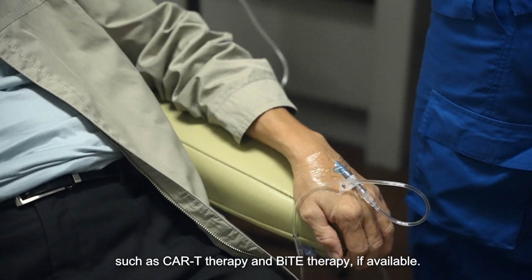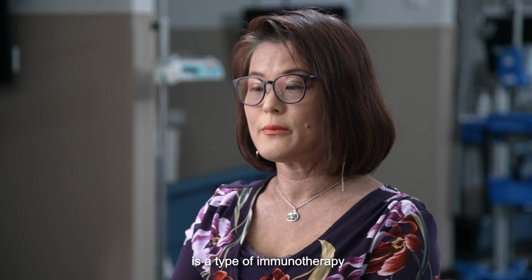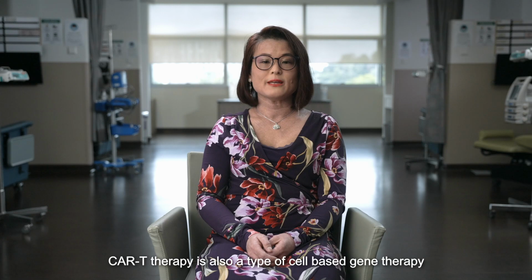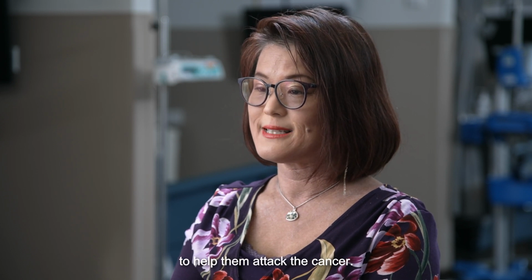BiTE therapy if available. Chimeric antigen receptor T-cell or CAR-T therapy is a type of immunotherapy that helps the patient's own immune system target and kill cancer cells. CAR-T therapy is also a type of cell-based gene therapy because it involves altering the genes inside specific immune cells to help them attack the cancer.